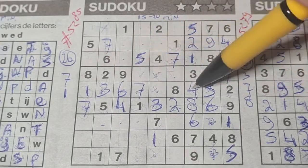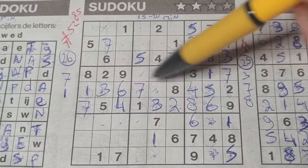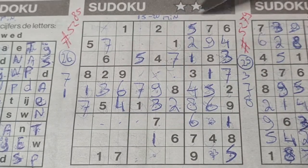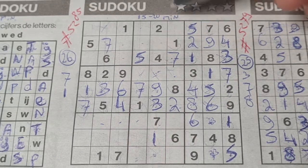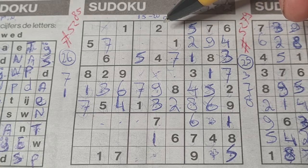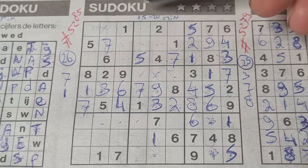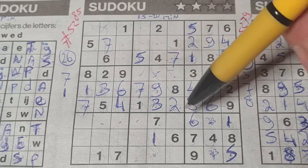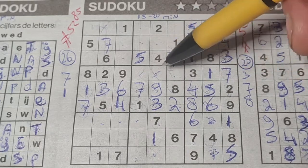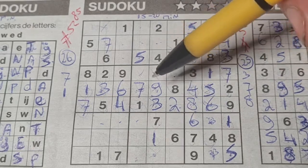1 box left in the middle row for the number. The 1, the 2, the 3, the 4, the 5, the 6, the 7, the 8, and the 9 is missing. Let me see. Which number can I pick? 5, 6, and 4. No.